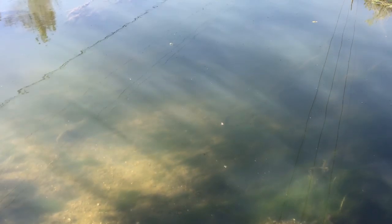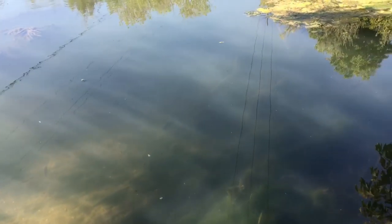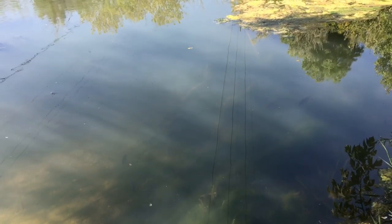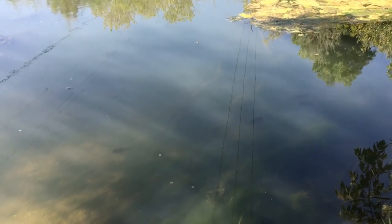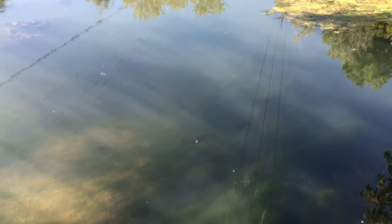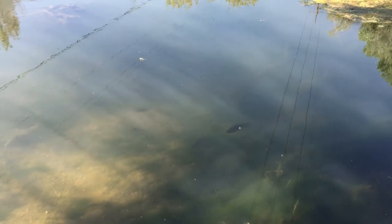I don't know if you can see that, but there's bluegills sitting right there, or some kind of sunfish. There's a ton of them. Check them out. They're coming in hot and heavy because I just stirred up the sand here. That's a decent size. If I could catch one of those, I'll eat it for sure.